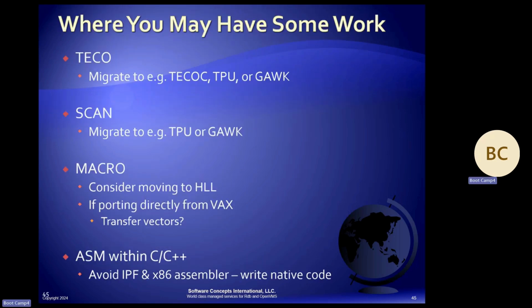If you're still writing in DIBOL, good on you. Come talk to me. I'll get you DIBOL C. Otherwise, TPU or awk are good choices. SCAN, any SCAN people here besides Ian? You hope this gets rid of that. No. Yeah, so move that stuff to awk or TPU. Macro-32, Alpha Macro, just don't. If you're using ASM in some open source C or C++ code that you're porting, get help.